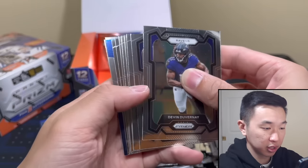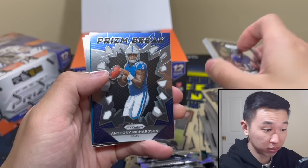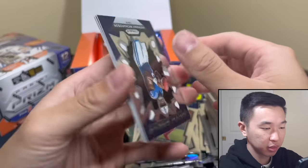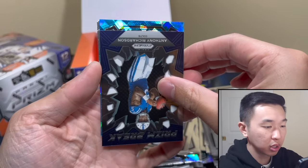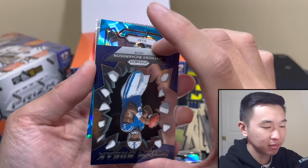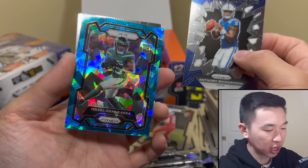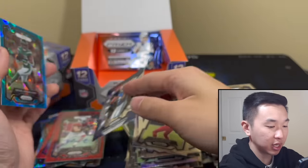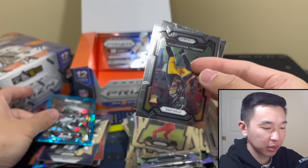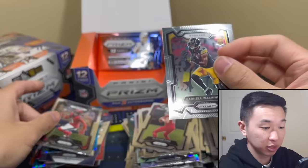And Blue Ice. Got ourselves Prizm Break. All right. And Rookie Break. Come on, Jets. Israel Abarekanda. Okay. Well, not the biggest one. Wrong year for a Jets rookie. Tank Dell. That is a nice one.